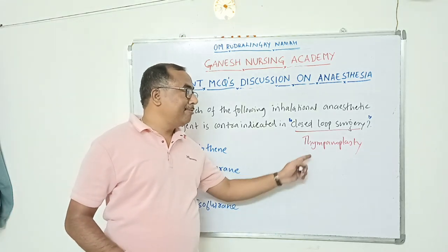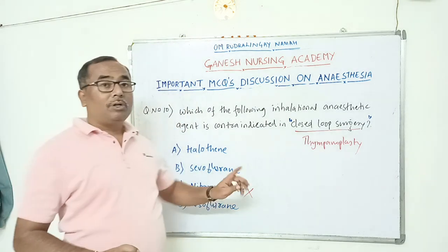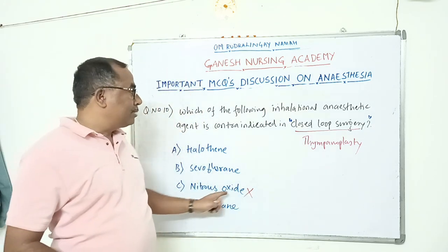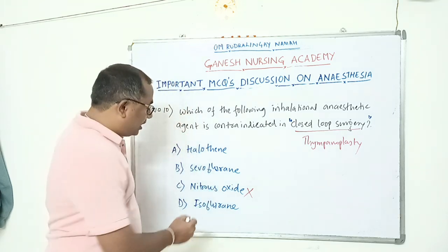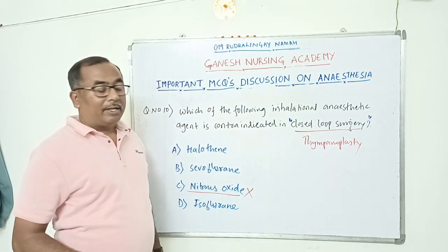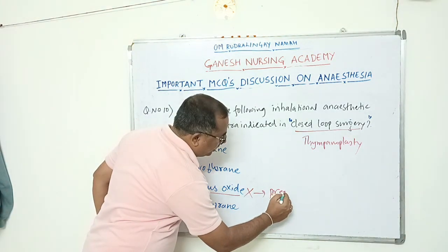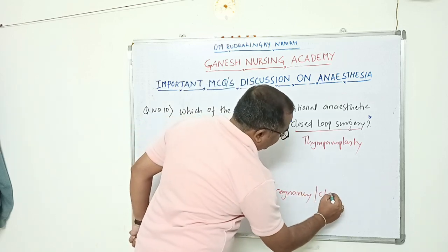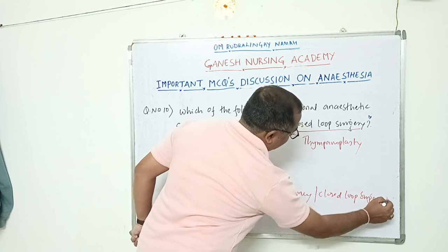That is the reason why in case of tympanoplasty, ear surgery, the nitrous oxide is switched off. Nitrous oxide is not given in tympanoplasty, as it causes the expansion of air space, which can lead to damage of the tympanic membrane. Not only closed loop surgery, it is also contraindicated in case of pregnancy. So in pregnancy and closed loop surgery, this drug is contraindicated.